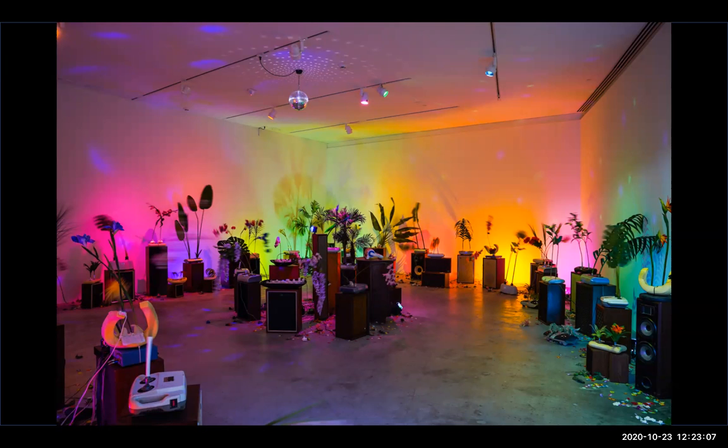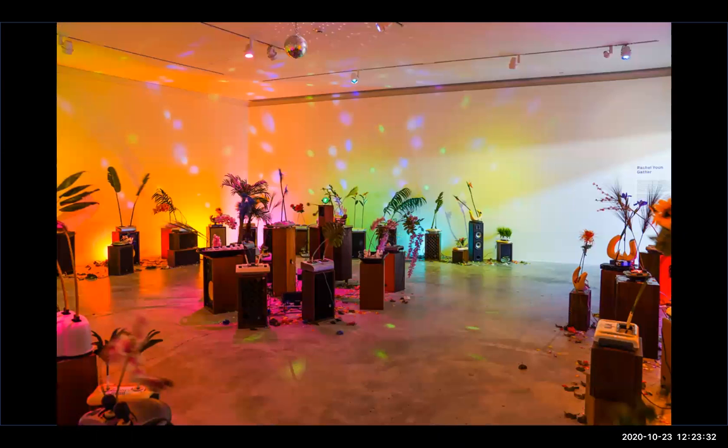So I have these nice, polished photos of the show, but I actually have a ton of in-progress shots I'd like to show you. But if you haven't gotten to see the show, it's open until February, so you have time to see it. Basically it's this dance floor of massagers and plants, and they're all just dancing. They're just going for it. And there's a disco ball in the middle.